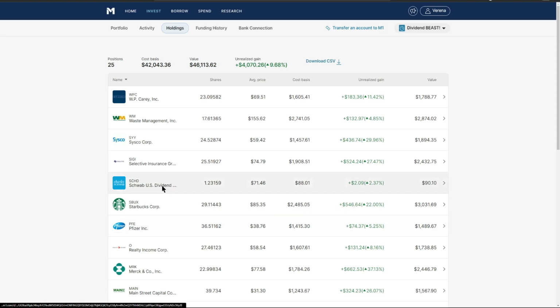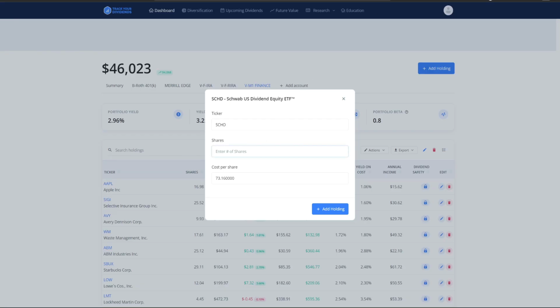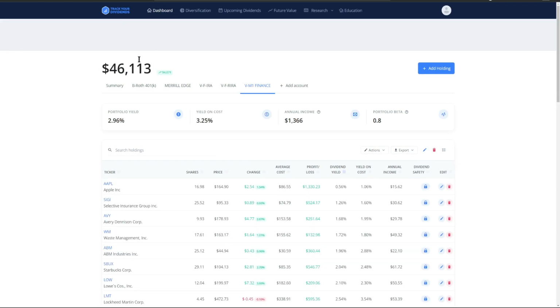Again, I had to go back and forth. So Schwab there, I own 1.23159 shares, and my cost base is $71.46. Okay, so back over here, and we own 1.23159, and our cost per share is $71.46. We add that in there, and now you can see that our portfolio adjusted up.